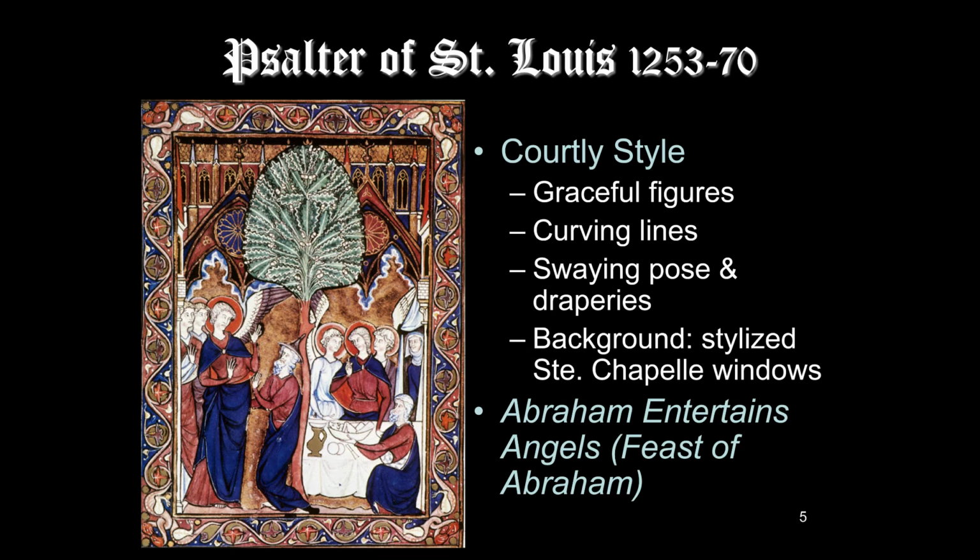Okay, I also want to point out that you have two scenes here. One is when Abraham is meeting the angels, essentially. And the second one is Abraham entertaining or providing a feast for the angels. So I want to talk about the subject. And you might notice that the two scenes are divided with a tree, an oak tree, as it were.